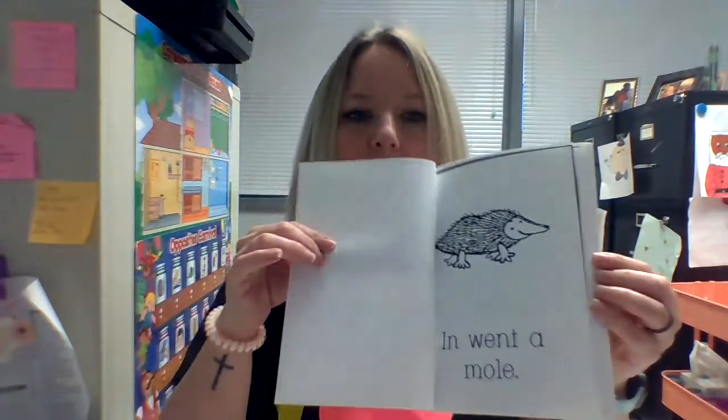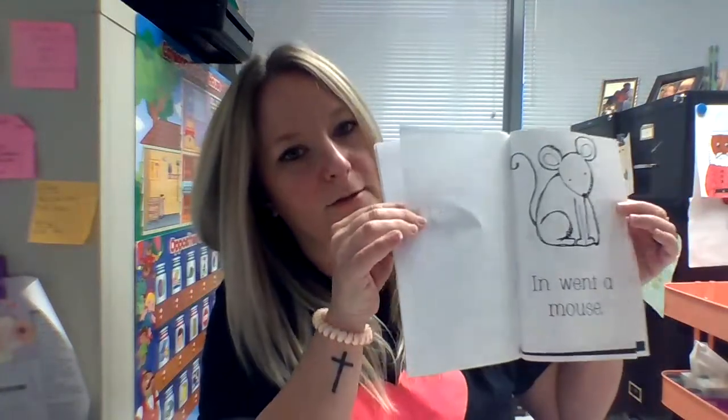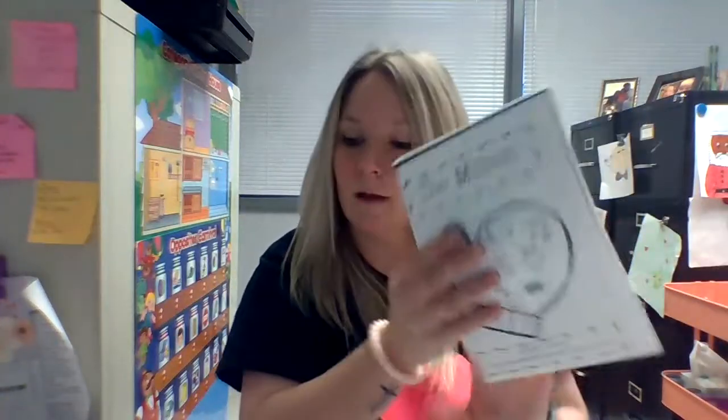So you've got the mole, the rabbit, the hedgehog, the owl, the badger, the fox, the bear, and then the mouse to help you remember your book. Alright, and now that you've got that finished, we are going to glue our animals in the mitten. So you're going to have somebody cut these animals out for you.